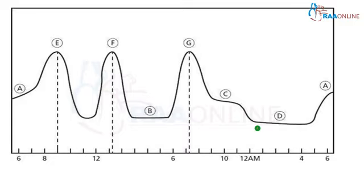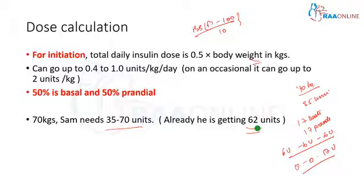Now one important principle that we need to know is, like here we have divided these 17 or 18 units into 6, 6, 6, three times a day.